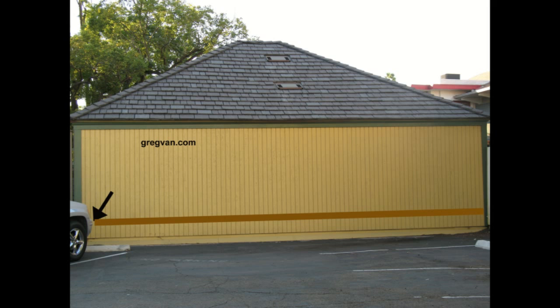And something else that I'd like to suggest is screw this board on with some long screws. Do not nail it on, because that way when someone damages the board, which like I said, you never know, you can actually just take the board off. You're not going to have to pry it off of the wall with some type of a pry bar. So lag screws, something like that. Something to where you can remove the board easily if it ever does become damaged.